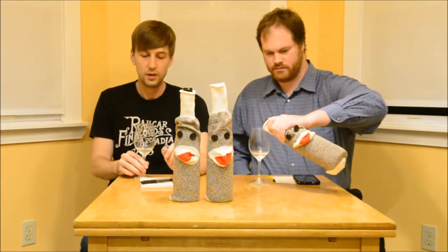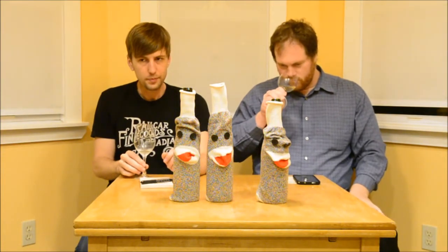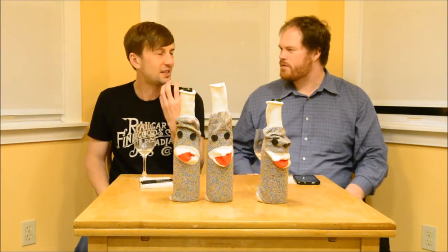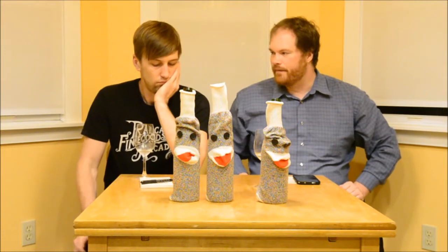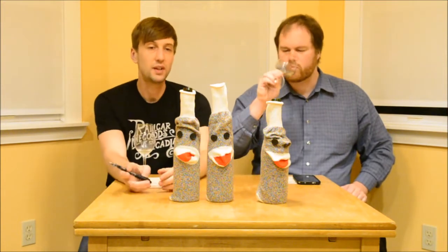Yeah. And I don't know whether it's sweet because of that, right? It feels like it's a little bit sweet in the finish, but not a lot. This third one was definitely the sweetest, right? The second one was definitely the sweetest. The second one tasted super sweet, so I'd be really surprised if it wasn't a very sweet wine.